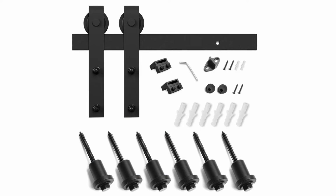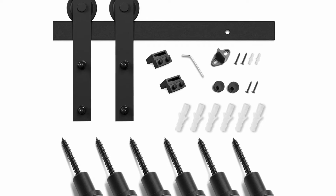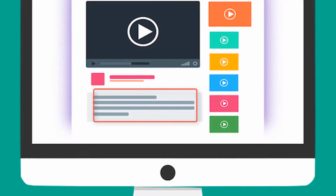When buying one, you will get the following components: 1 hex key, 8 feet rail, 6 rail support, 1 floor guide, 2 rollers, 2 end caps, and 2 door stops. Check out the description for more information about this product and latest price.